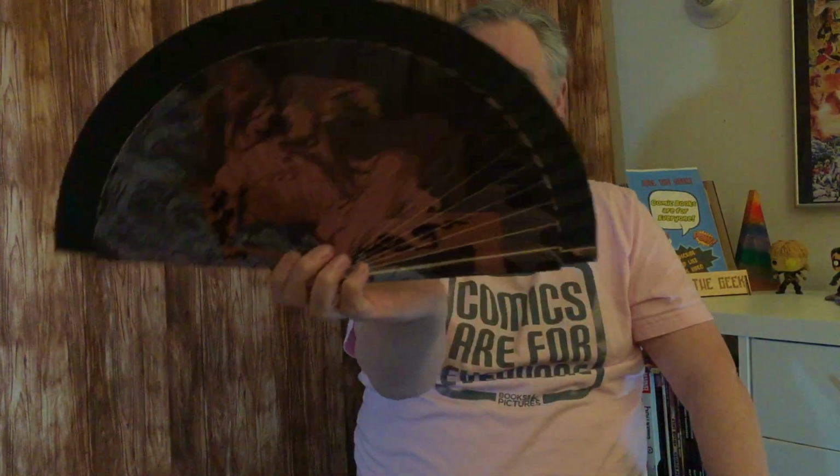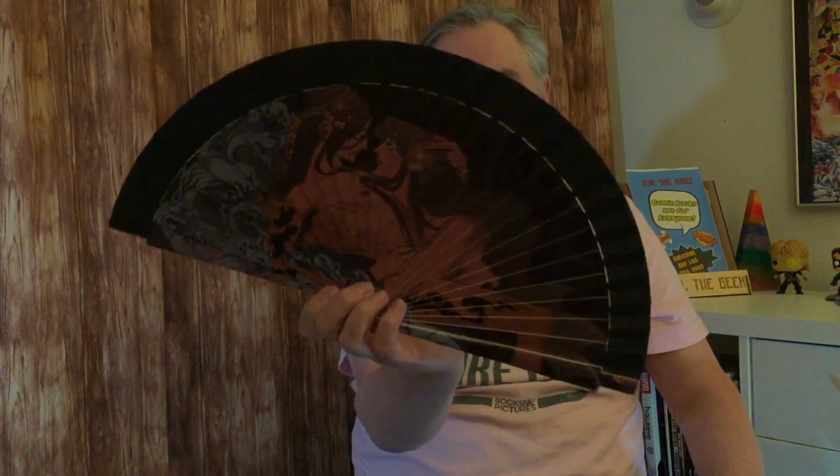But I really thought this was a cool fan. It was made of wood. I saw some other places that had fans, but I just love this one. I just love the way it feels, even right now. It's not really warm in here. It just feels nice on me. And it's really good. You can do that clack thing. Oh, isn't that cool?